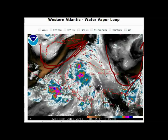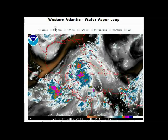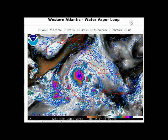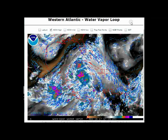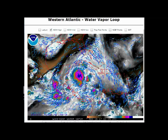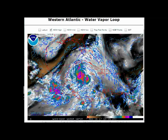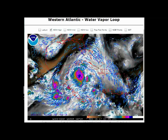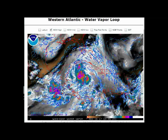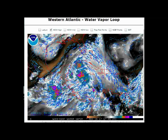Now, if we put this back in motion and then show you the high-level wind flow, the blue arrows indicate the flow in the upper levels of the atmosphere, and if this system moves northwest, it's going to run into some wind shear problems as it enters the Gulf of Mexico. Right now it's a little bit shielded from the wind shear. It's just north of where this blob of convection is, so if it keeps moving northwest and the shear... The thing is though, the shear might stay out in front of this system.